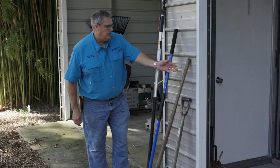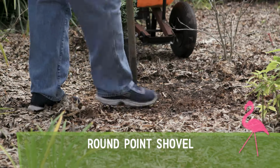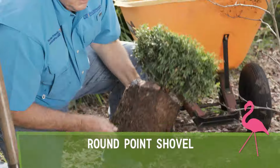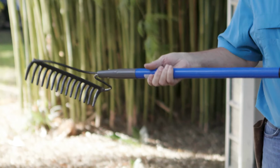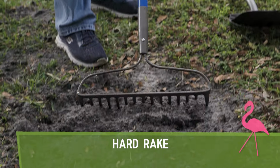We'll start first with a round point shovel. It's really the basic tool that you need for digging, planting plants, and working the soil in the landscape. Everyone also has to have a hard rake. The hard rake is going to be used for finishing and really smoothing things out, even spreading mulch.